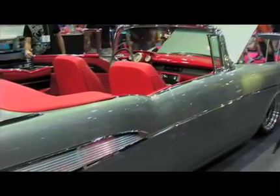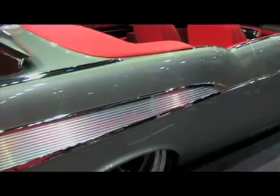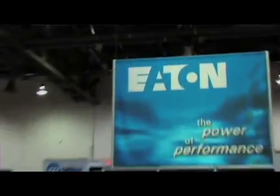And then that transfers to one of our Dutchman rear ends. It's an independent hybrid 12 bolt. And that independent 12 bolt, of course, has got an Eaton differential in it to carry the power to the ground, get it to the tires.